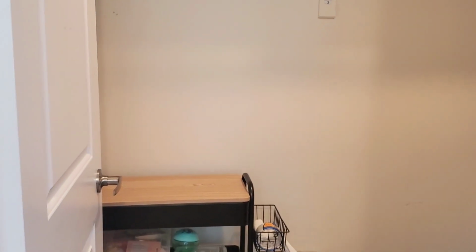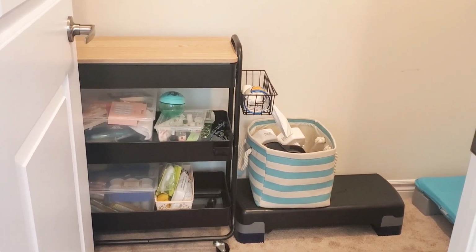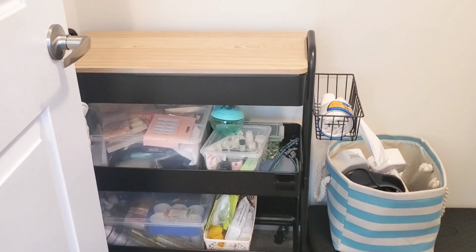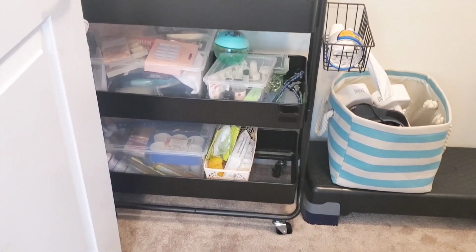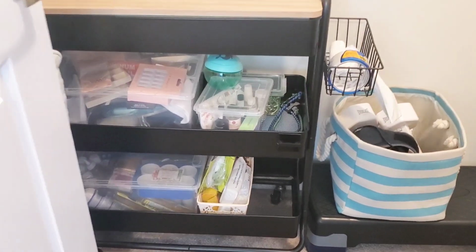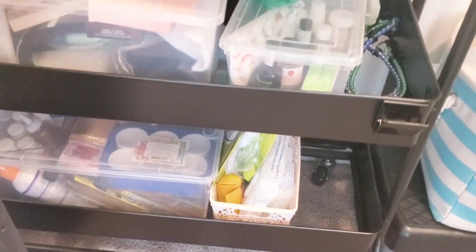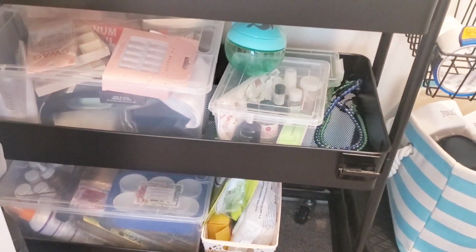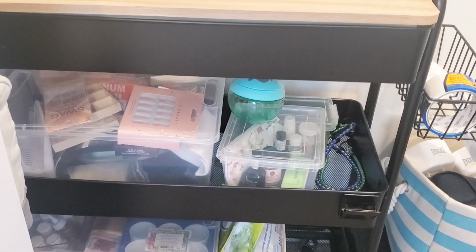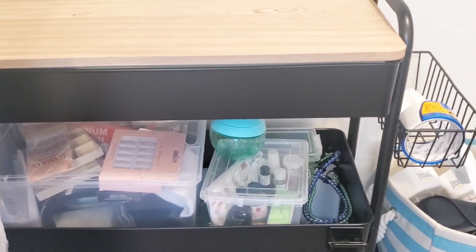Okay, so I'm just going to do a quick rundown of what I have in here. I do have a Hudson cart from Michaels. This is a walk-in closet. I have all of my painting supplies at the bottom, with some wipes on that last drawer. I won't show you exactly what's in there, but you can get a general idea of all my painting supplies and adhesives. I have some nail stuff because at one point I was doing more nails. I have some nail polishes, stuff like that in there.